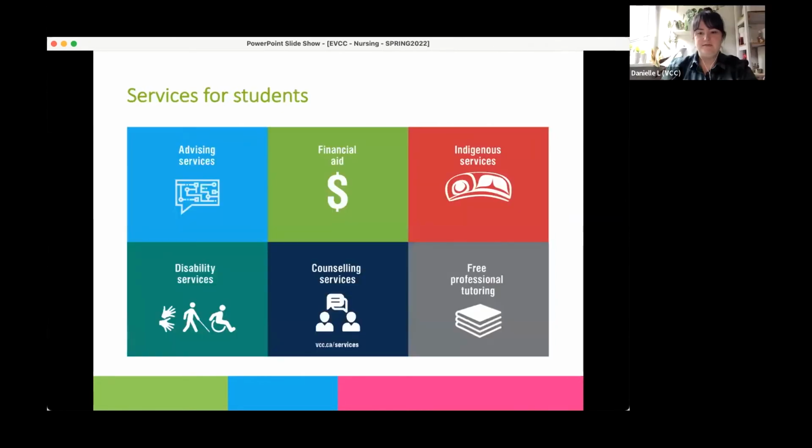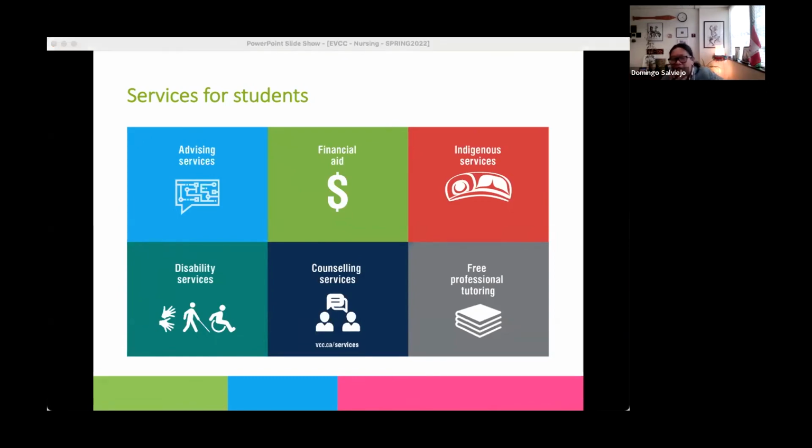Here's a little rundown of the other services that we offer. We've obviously covered advising quite a bit, but especially for these programs, there's definitely financial aid. We have Indigenous entry and support here. I'm not sure if anybody wants to speak about the Indigenous seats we have for health programs. I believe we offer 2 seats for Indigenous students. However, you still need to compete. For example, if there's another Indigenous student wanting to get into the program, although we have 2 seats available for you, you still need to meet our program requirements.